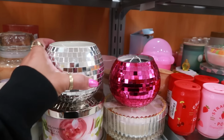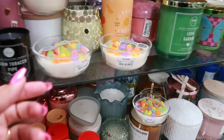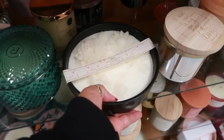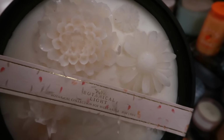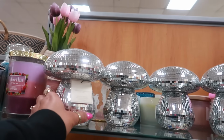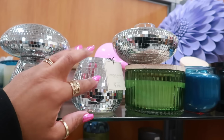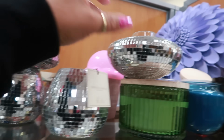There's that pretty candle. You got these candles. Little flower candle. Look at the cereal candles for $8. That's kind of cute. Look like some Fruit Loops. Oh, this would have been pretty if the flowers weren't broke. It's the white on white botanical candle. You see that? 20. And some more of the mushrooms. I think those are candles. Yeah, they are. The last ones that I seen were just like little disco balls. I mean, just little figures, not actual candles, but this one is a candle for 15.